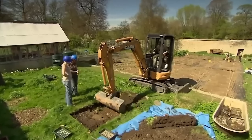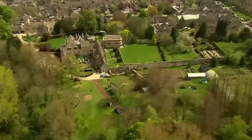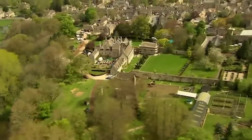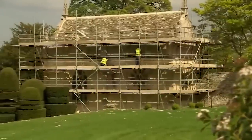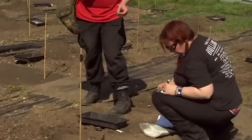But the sheer size of the Priory Garden is a challenge in itself. It's one of the biggest we've ever dug on Time Team. It's got rows of topiary, Victorian flower beds, even a 17th century chapel. And that's the problem. It's so big, we could find anything here. We've got half a dozen trenches open in the vegetable garden alone.